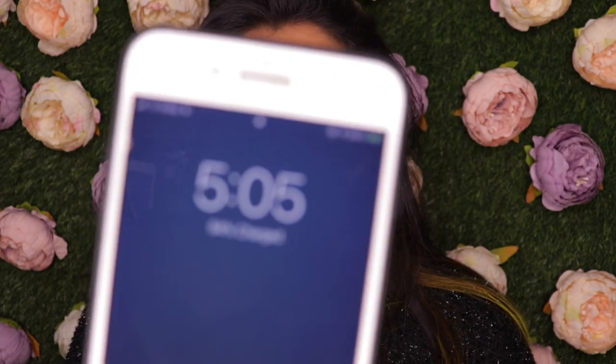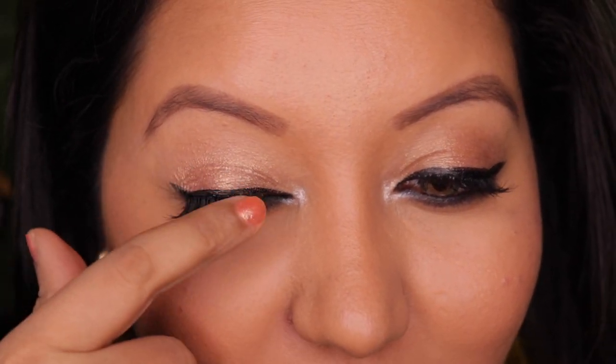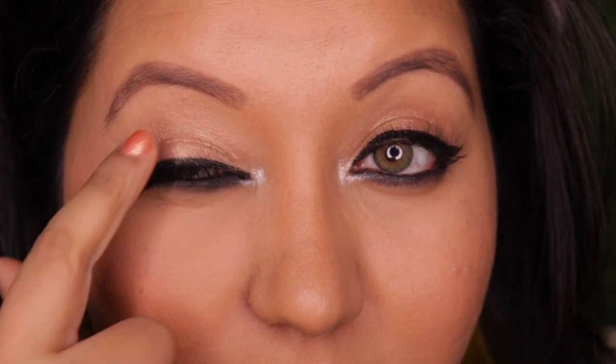The time right now is 5:05 p.m. and my eyeshadow has actually creased already. Now let me zoom you guys in and show you what exactly has happened. Okay, so I have super zoomed you guys in. Now, as you guys can see over here, even after setting it with the concealer and a loose powder, it has creased quite a lot.